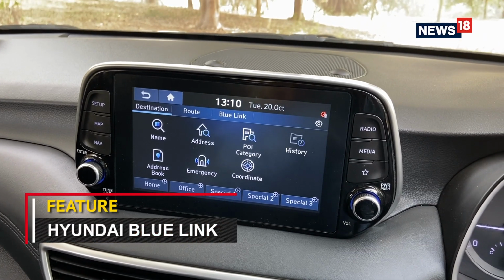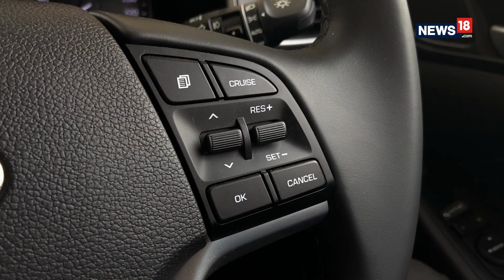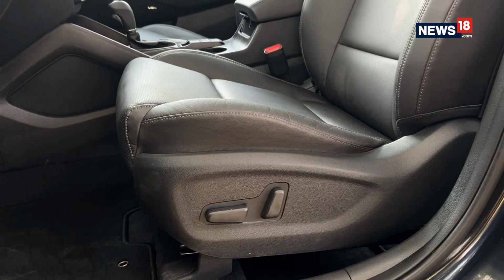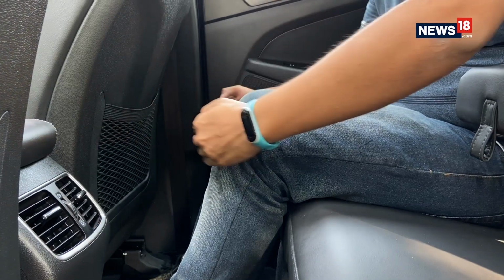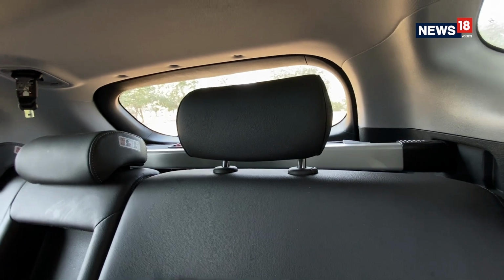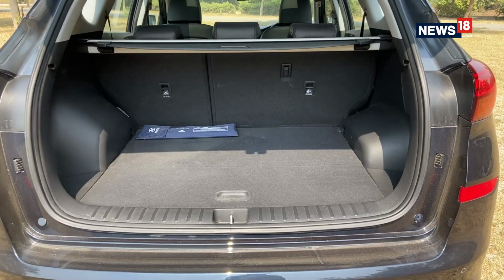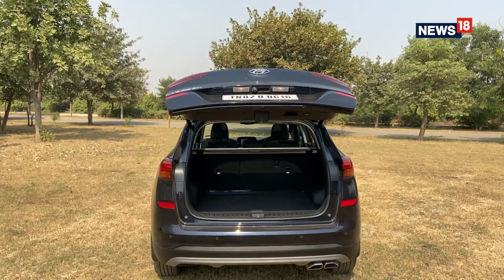Additionally, Hyundai has introduced BlueLink connectivity system, which brings a host of connected features to the Tucson. Other than that, the Tucson also gets cruise control, automatic headlamps, and now both the driver as well as the front passenger seat is electrically adjustable. In terms of space, well, there's a lot of it for all passengers, with more than enough knee room and headroom even for tall occupants. Those who sit at the back will also get adjustable headrests, a charging port, and rear AC vent for themselves. And last but not the least, the boot space is big too, and the tailgate is electrically operated.